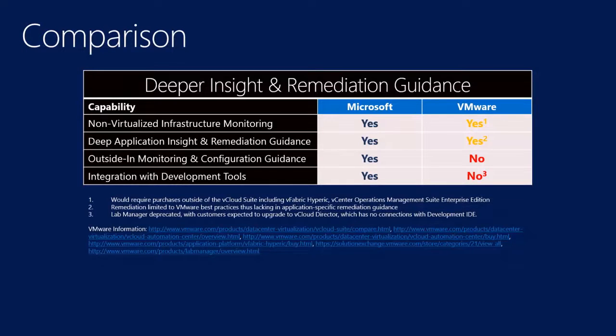They don't have the outside-in monitoring that things like GSM and Advisor provide. And on dev tools, whilst the dev tool they had, Lab Manager, was great, it's now end of life and you can't buy it anymore, so customers are being encouraged to go to vCloud Director for their lab needs. But it seems a bit of a square peg in a round hole scenario because it's not the ideal scenario for a dev team specifically. And yeah, we talked about the App Controller combination with Service Manager before. That's a solution similar to the vCloud Director solution.